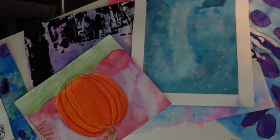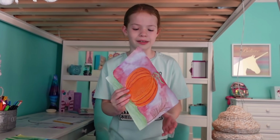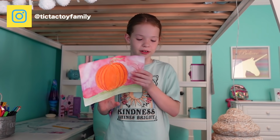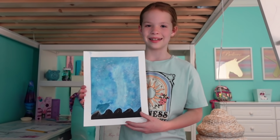Yep, that's right. Maya has been taking art classes for a couple years and it has become a pretty big passion for her. Show us some of your favorite art pieces you created. Okay, so at art class I made this with pencil and it's a pumpkin. We made it during the fall. And then I made this one a few weeks ago. And what is that? It's the Northern Lights. That's one of my favorites.